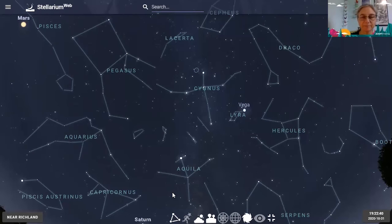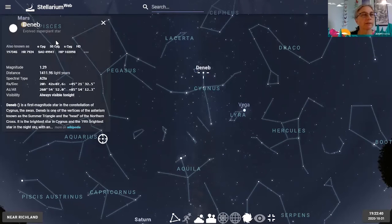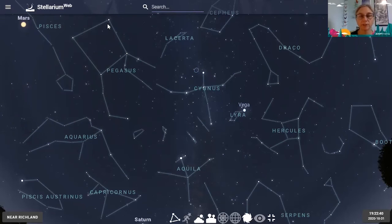imagine them to be. As you're thinking about it, though, why is it that this star, that Deneb, is still so bright, even though it's over 1,400 light years away? It's almost as bright as the ones that are much, much closer. And up here it says it's an evolved supergiant star. So the brightness of the stars, the magnitude, doesn't only have to do with how far away it is, but also how big they are. And this one, a supergiant, has got quite a lot of energy.